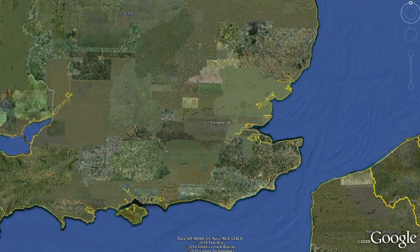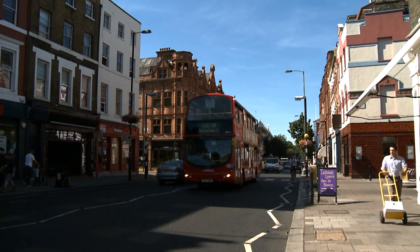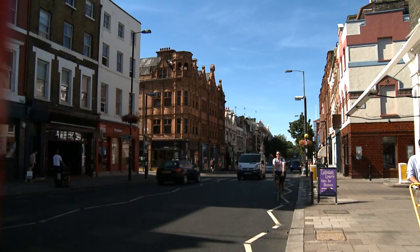Islington is a central London borough, probably the second densest in the UK. We've got a population of about 190,000. For every square kilometre of land, we've got 19 kilometres of road. So that needs to be backed up with good, honest data.